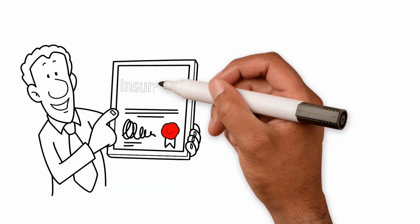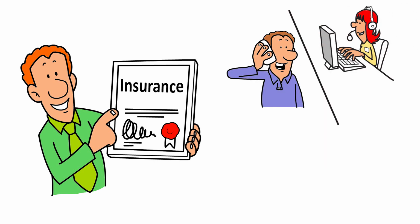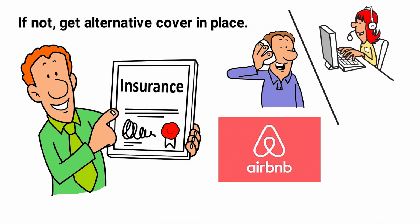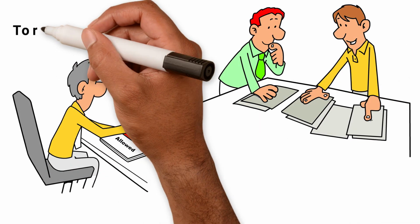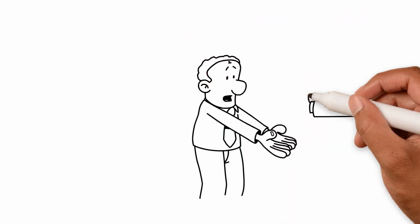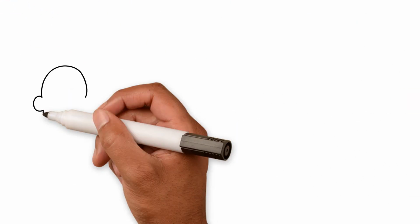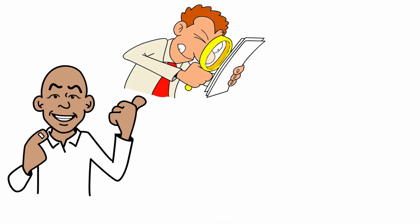Other factors you will need to consider include insurance. Contact your household insurance to see if you're covered as an Airbnb host, and if not, get alternative cover in place. Similarly, check up with your mortgage provider to see if you're allowed to rent out a room under their terms. If you are renting, it's unlikely a landlord will agree to you subletting their property, but you can always ask. I can't stress enough how important it is to check these things before going ahead.